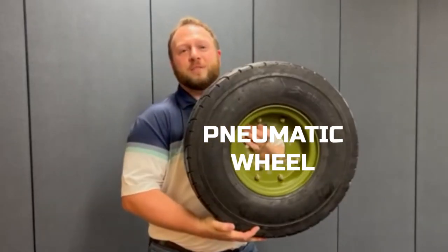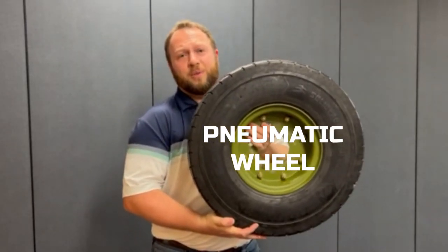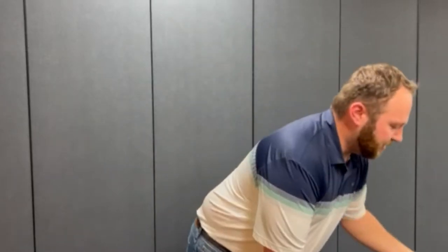To begin with, I'd like to explain exactly what a pneumatic wheel is to everyone, so I brought along a little visual to help. This here is one of our pneumatic wheels. It is a rubber wheel that is filled with air, and that's what gives it some of its properties.